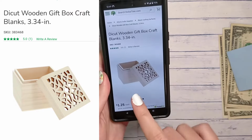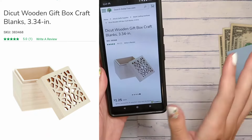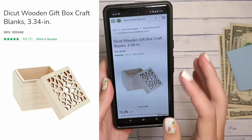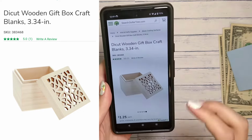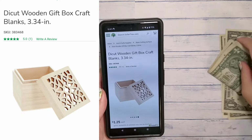Next, these wooden gift boxes are so cute, and you could definitely customize them. You could paint them. I think they'd be so cute. And this one does give the dimensions, so it's 3 and about a quarter. And these would be super cute. I think you could fit these in. You could definitely fit $1 folded in half in here.